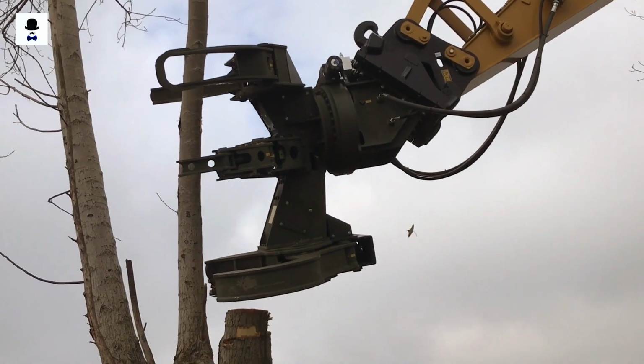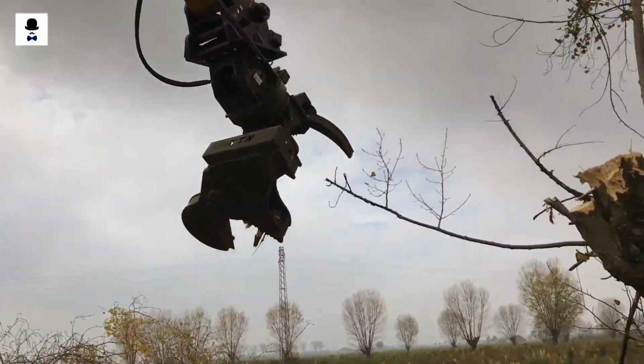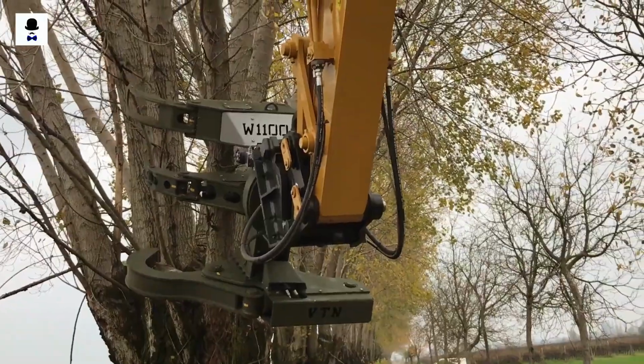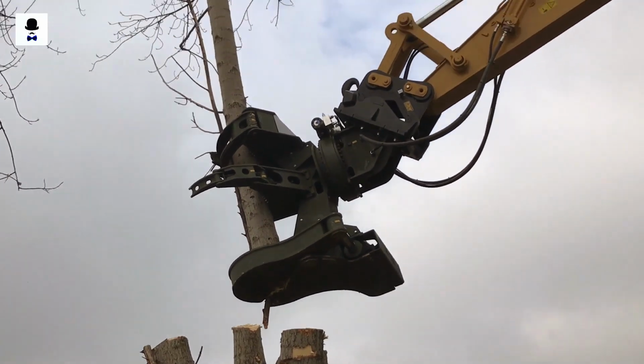Thanks to its robust body and highly durable blades, it can tackle even the most challenging trees with ease. Try it out today and start seeing results. Get the perfect tool for your next forestry job and experience the power of VTN tree shears.